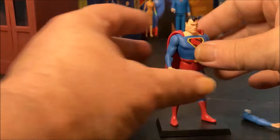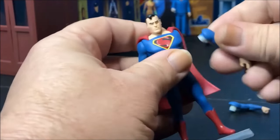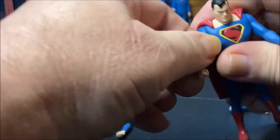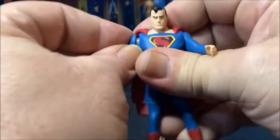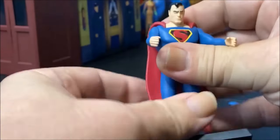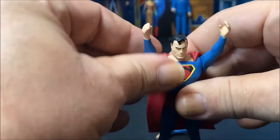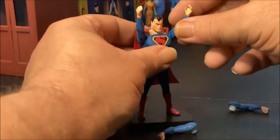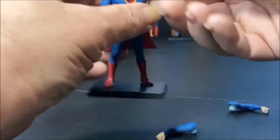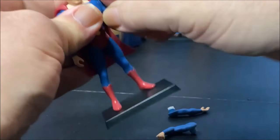The Superman figure comes with two sets of interchangeable arms, so we can put open-handed arms on him instead of the closed fists. Snap in good and tight. Feel them when they get in place. And you can have one arm with an open hand and one with the closed.